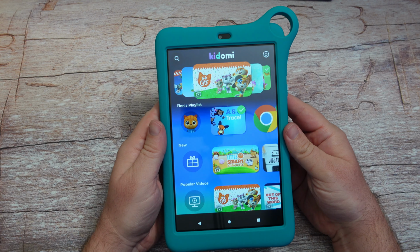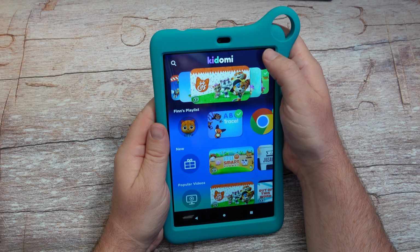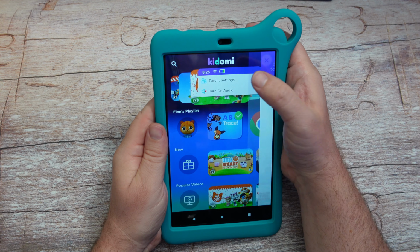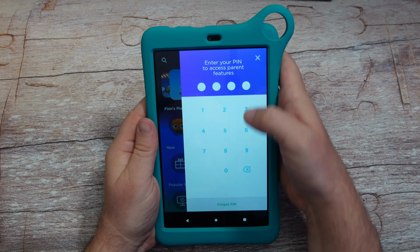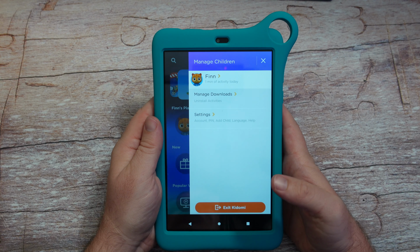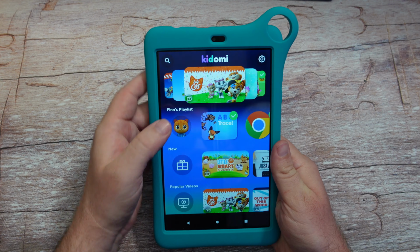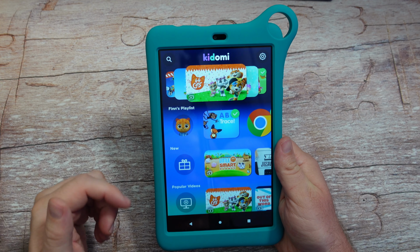The only way to get out of the Kidomi app is to hit this right here, the gear, go to parent settings, and let me put the code in, and you just hit exit Kidomi. That will exit the Kidomi app. So the kid would have to know your PIN code. But otherwise, all this stuff in here is kid safe.